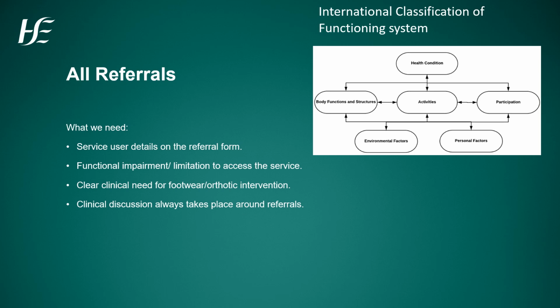And a huge percentage of what we see, they need to be assessed and they need education, and we need to educate the referrers, but they often don't need an orthotic intervention. But that's important, to do the assessment and to educate the patient and the referrer. And there's always a clinical discussion. So if you feel that we need to do something for you and we haven't done it, we're happy to talk to you. Pick up the phone, talk to us, and we'll try and provide the service that you need for your patients.